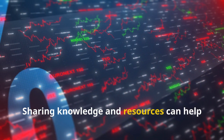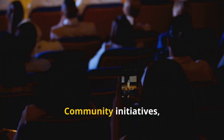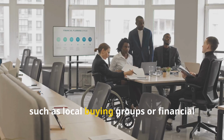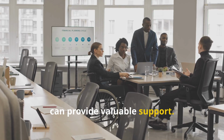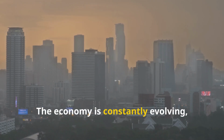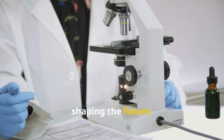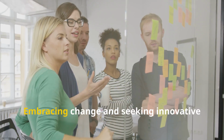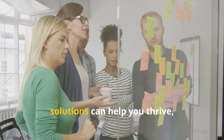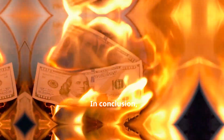Sharing knowledge and resources can help everyone navigate inflation more effectively. Community initiatives such as local buying groups or financial literacy programs can provide valuable support. The economy is constantly evolving, and innovation plays a key role in shaping the future. Stay open to new opportunities and be willing to adapt. Embracing change and seeking innovative solutions can help you thrive even in challenging economic environments.